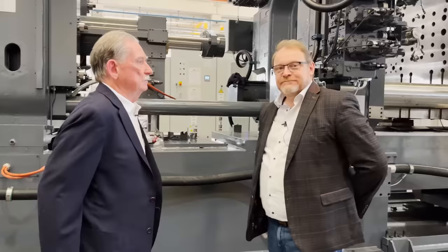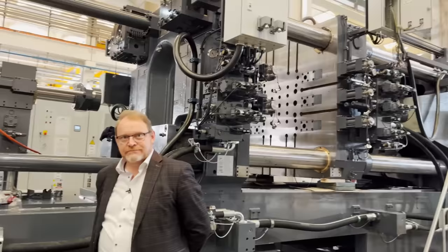Okay, so we're standing in front of one of the machines that's slightly smaller, and John is going to talk a little bit about how the hydraulics work and give us a little lowdown. This is going to be at a high level so that we can get it done in a hurry and we don't leave half the audience behind. So John, go ahead.